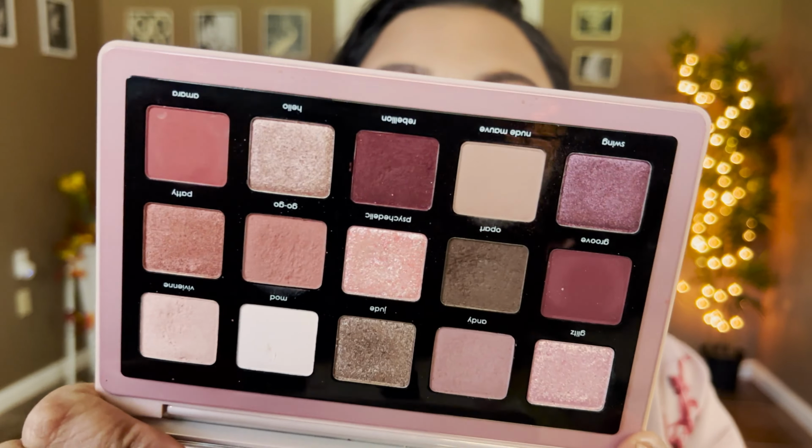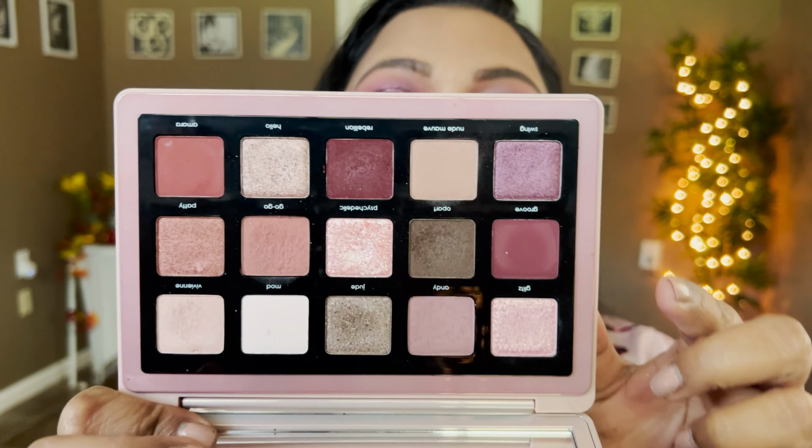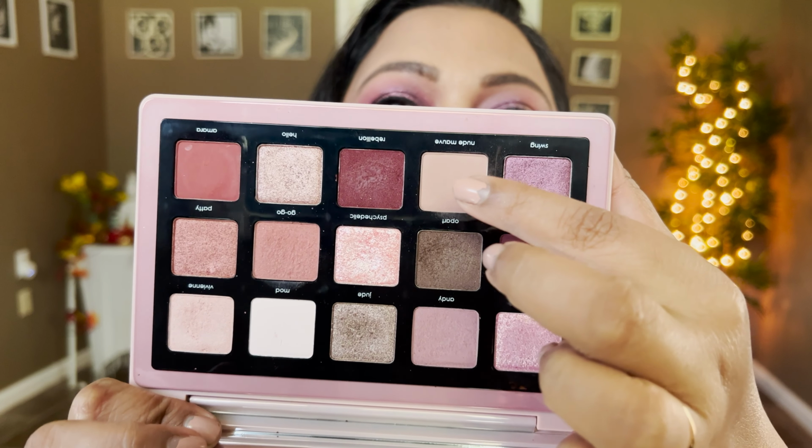But going on to Natasha Denona, top 3 eyeshadow palettes from Natasha Denona that I would suggest. Retro palette, staple. I love my mauves, I love my pinky tones, and Retro is just beautiful. I've used this so very much. I actually have one of the shades in my eyes today. This nude mauve to blend out everywhere, and I just blended out my edges with it. You'll see this eye look coming very soon. Actually, it might be up before you even see this video, so I'll link it in the eye cards above.